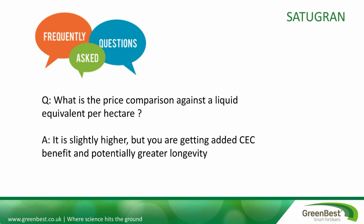I'm not going to give numbers on this screen, and that's because we have all sorts of people joining us today, right from distributors through to reps, through to end users, and so on and so forth. So your account manager will be able to handle that side of things. But on the wholesale price side of things, it's slightly higher than if you're applying a liquid program. But you are getting a cation exchange capacity benefit way, way, way more than the extra cost. So if you view it as a cation exchange capacity addition plus the wetting agent, it's actually fantastic value for money. And that potential greater longevity, which I cannot say is true at the moment, and we're investigating, but if that was true, then we can certainly tick that box of it being cost effective per square meter compared with the liquid.